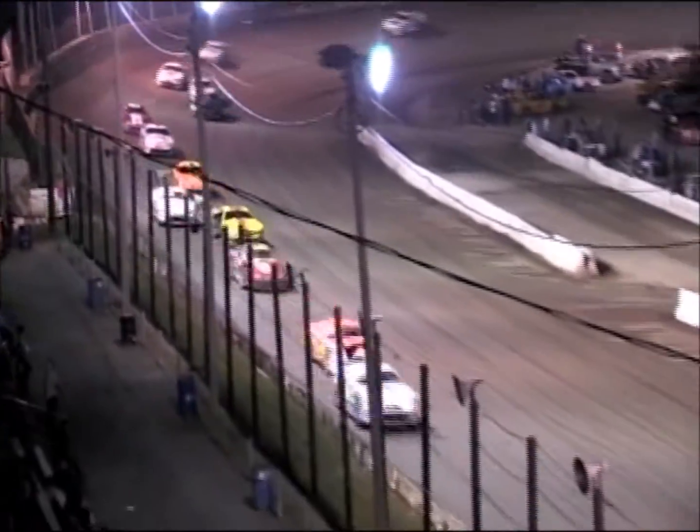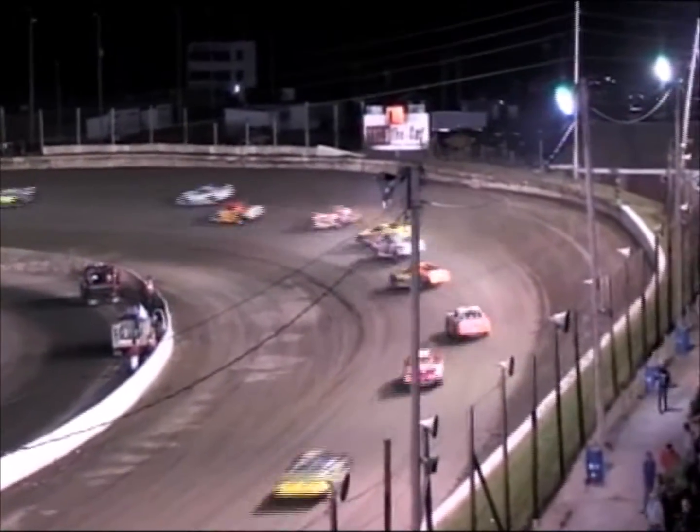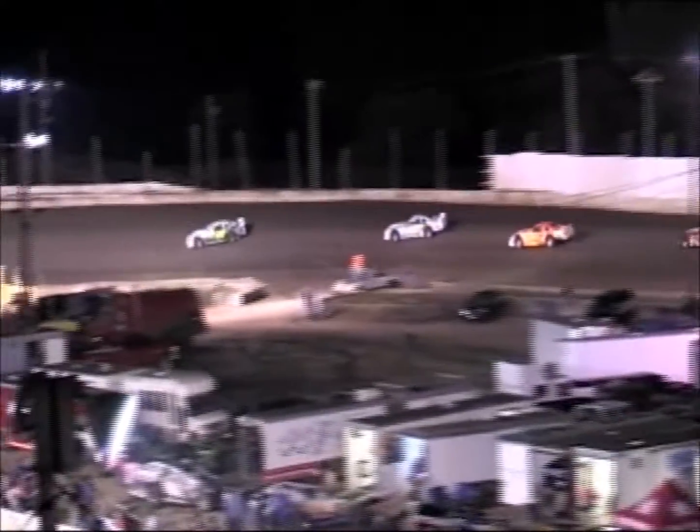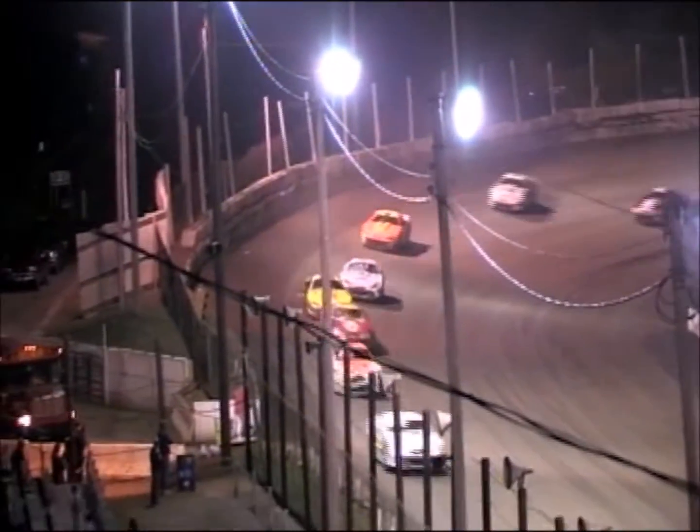Down across the stripe, the number 8 of Jay Corbin continues to be your leader with 18 complete. 18 on the board. Jay Casey out front, working off of turn number 2. Jay Corbin, your leader. Up into turn number 3, Corbin out front, the 317 of Twing back to just a couple of car lengths off his rear bumper.